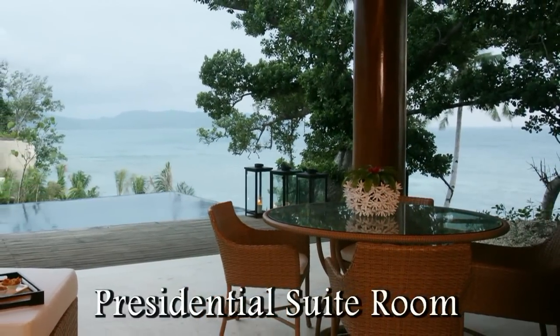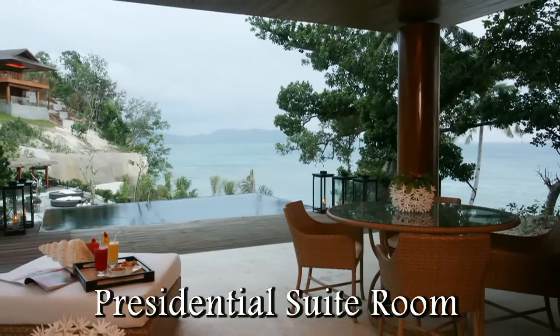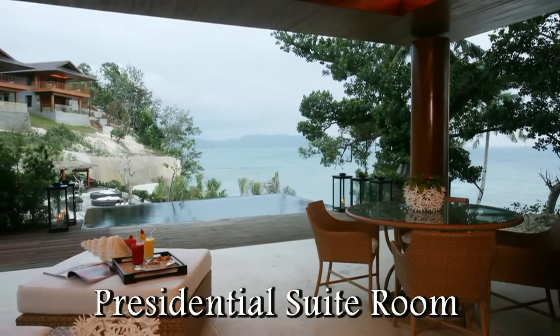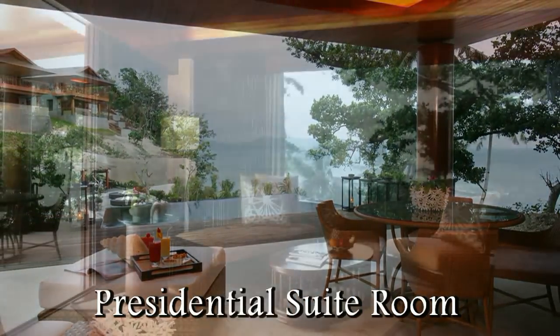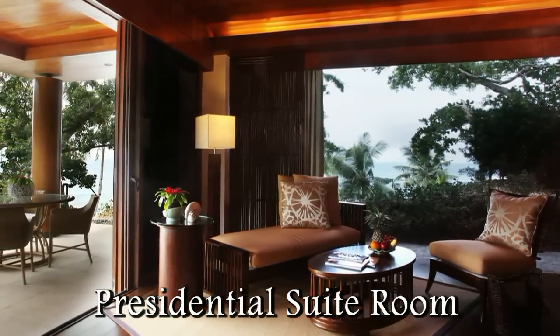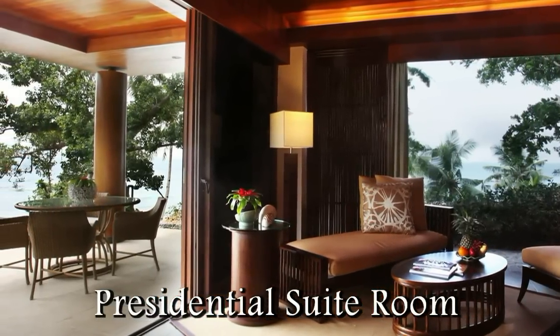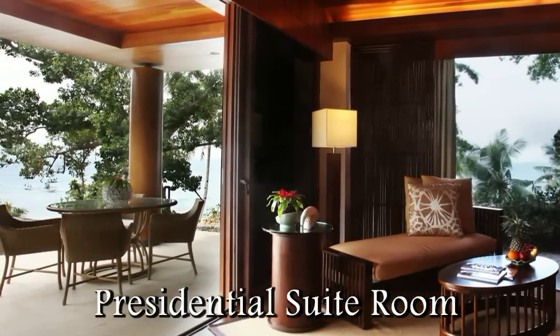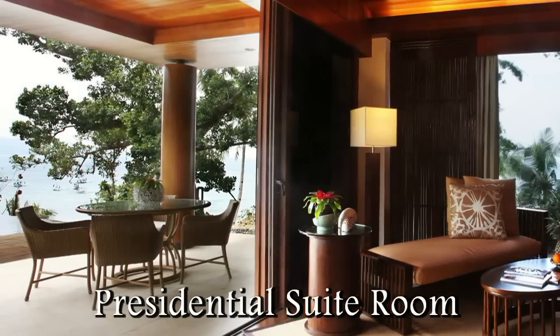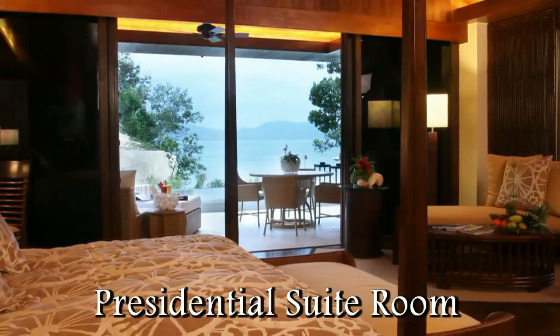Here we have the presidential suite room. There are four of these. They're located on the first and second floors. They have a king-size bed, large veranda, coffee table, sitting area, and lounge area with a second sofa. Notice the really large veranda here with the beautiful view.